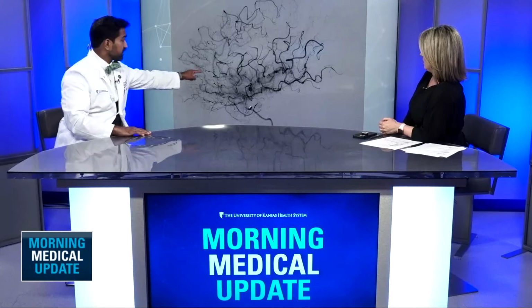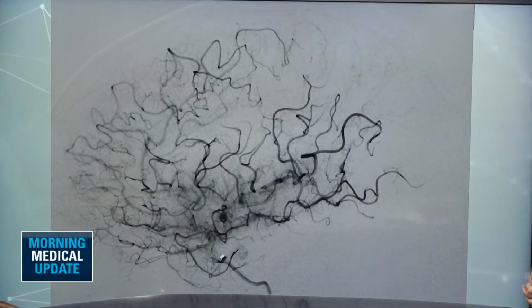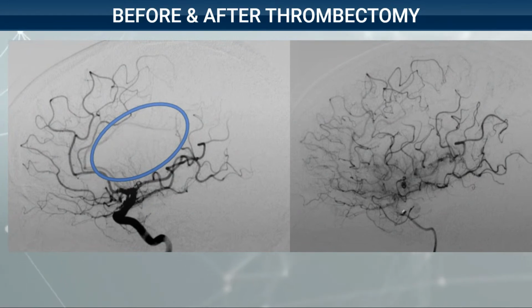So let's check out the next image, because this is post-thrombectomy. That's what we want to see. Exactly. So now you can see that whole area that was missing blood vessels is now full of blood vessels. So this is the before and after. Correct, yes. Great. So in Doug's case, were you able to determine where that blood clot came from?